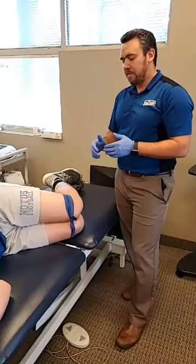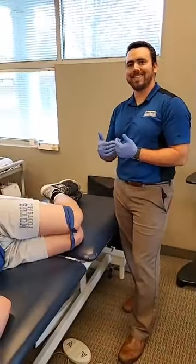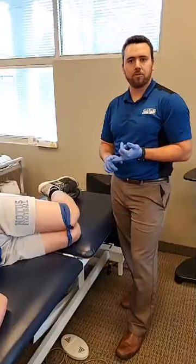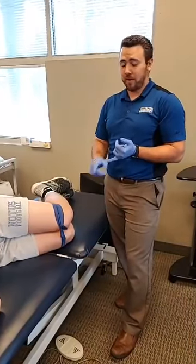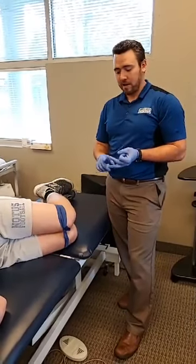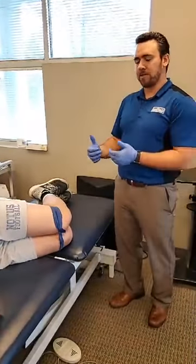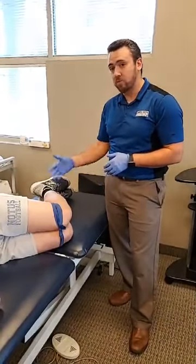We can take this same exercise and concept from the table and do it standing too, which is both a progression, but also translates better into the functional things that typically end up creating your pain. Like I keep bringing up, doing stairs, because if you've got anterior knee pain, going up and down stairs hurts. Squatting hurts, and typically running or lunging hurts. All those things are where your foot is in a fixed position, so we want to eventually take this type of exercise and put your foot into a fixed position where we're standing, okay? So that's where we're going next.